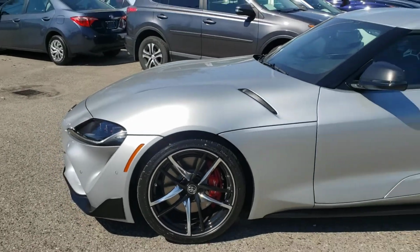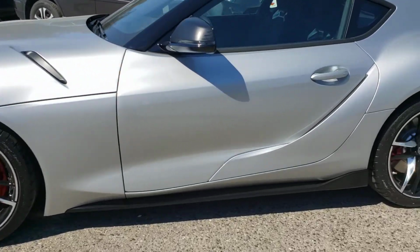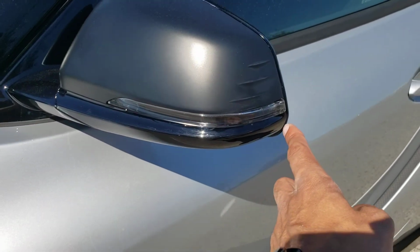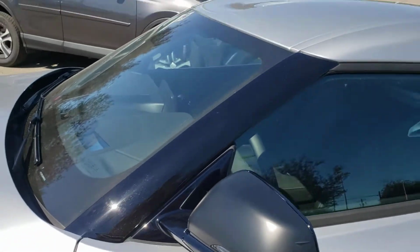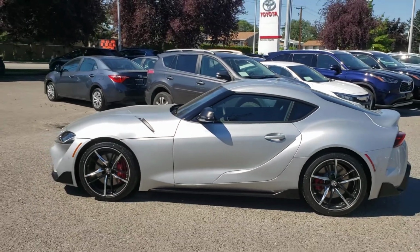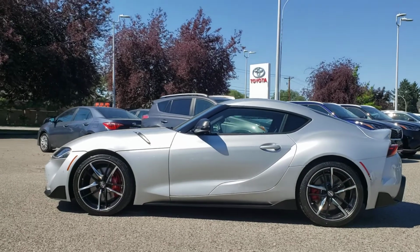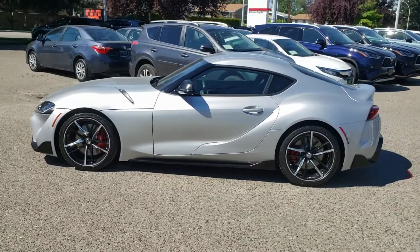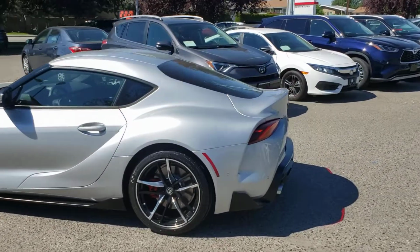As we continue down the vehicle here, you've got the nice black side skirt as well as the black mirror cap. You'll also notice you've got the LED turn signal indicator integrated right into the mirror. And of course, you've got that nice black pillar as well. If we back up and just take a moment to appreciate the side profile here, you've got an absolutely stunning vehicle from front to back. The sweeping body lines continue all the way up from the front towards the back here.